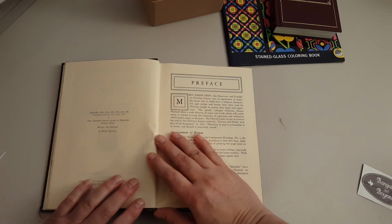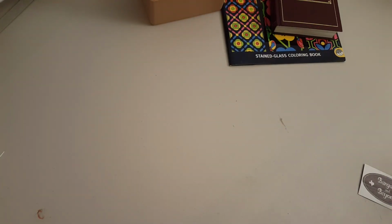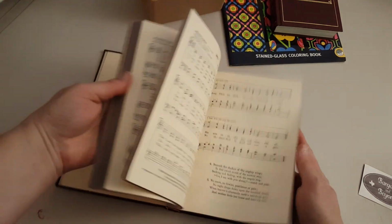Let me get it closer. Says 1808, 1903, 1905, 1909. So, yeah. So it was really cool. So anyway, moving right along, I can dawdle, can't I?